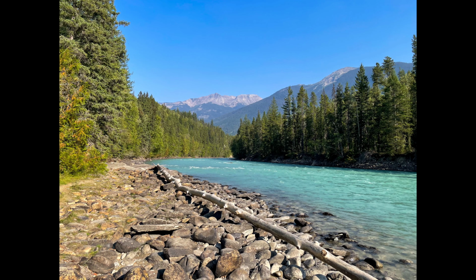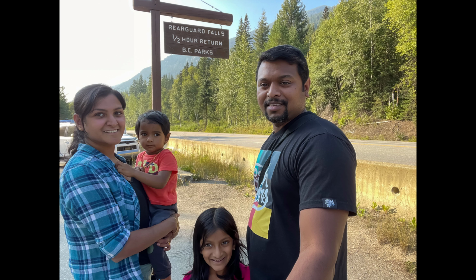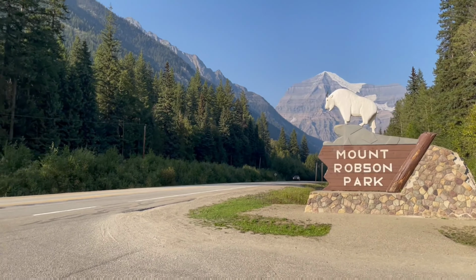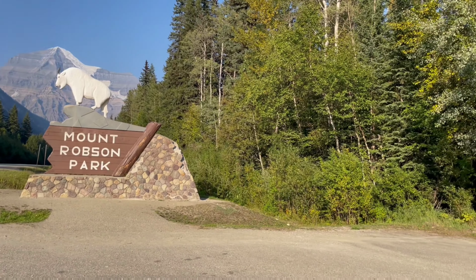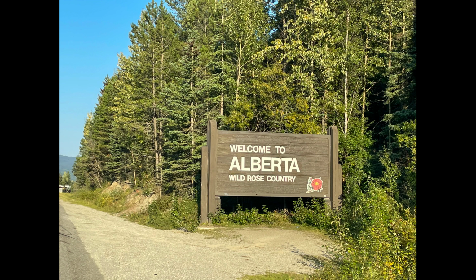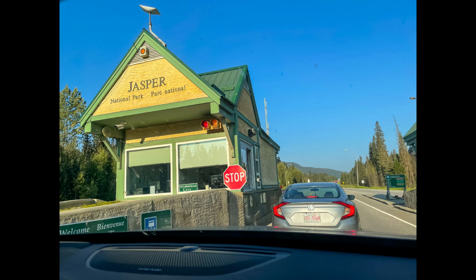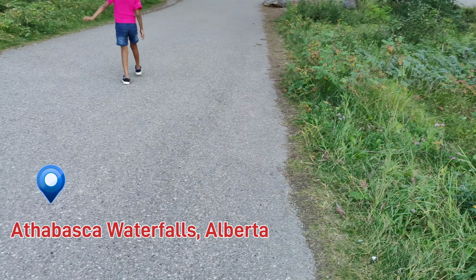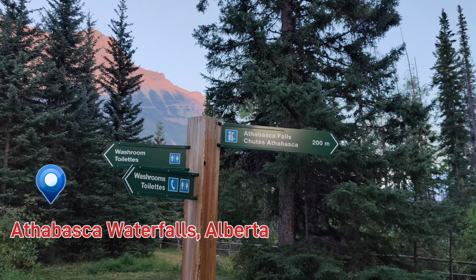Then we climbed back up, and when you climb up, it's really steep. And now we're almost at Jasper. We're entering Alberta, and here we are at Jasper. And now we're at Athabasca Waterfalls in Alberta.